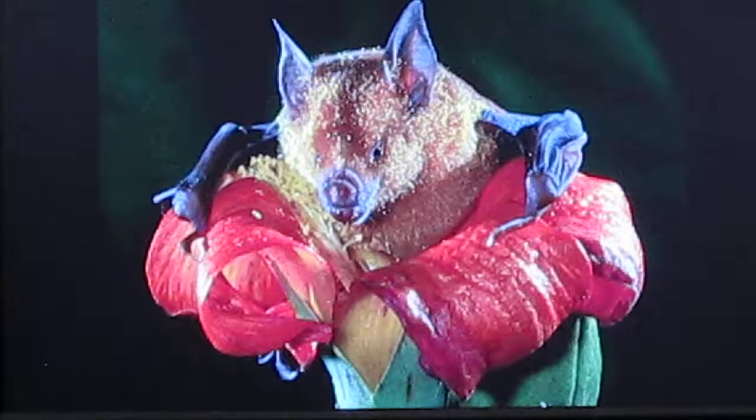He's a little fatty bat. He's a little robust, round, fat bat with lots of fur and little short wings because he's just pollinating plants. He doesn't have to chase anybody, so he doesn't have to fly particularly fast. So he's kind of like a Humpty Dumpty bat. His name is the woolly bat because he's really furry, and you can see the pollen is stuck all over his fur. All that gold on him is pollen.